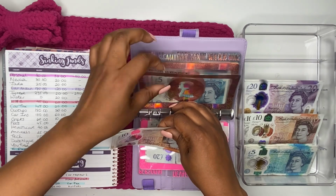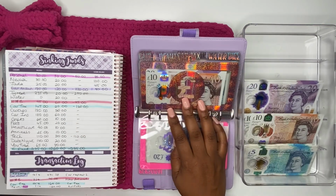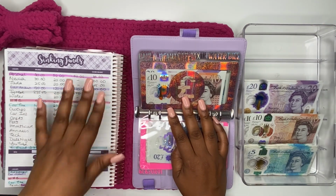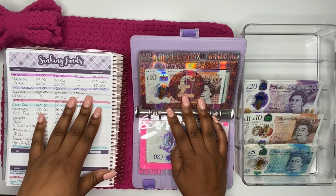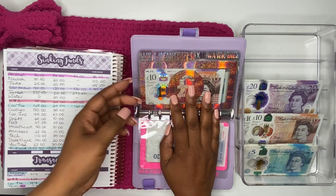But you know, I've had a massive learning experience about my car this month, and I think it's all well and good having a car maintenance envelope piling up, but to be honest, my car needs to be maintained a lot more frequently than I have been, and leaving things to the last minute, I think in the long run has cost me more.